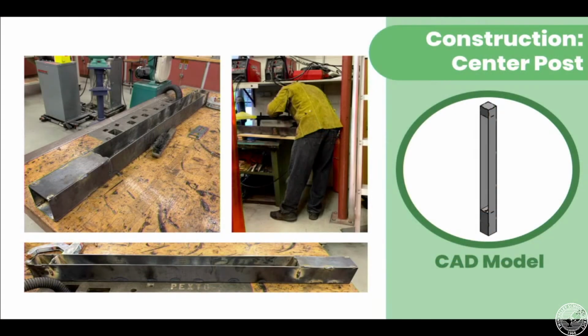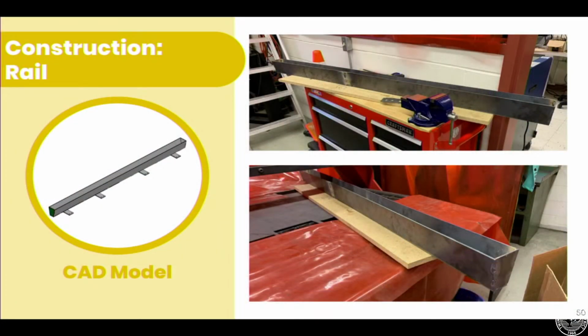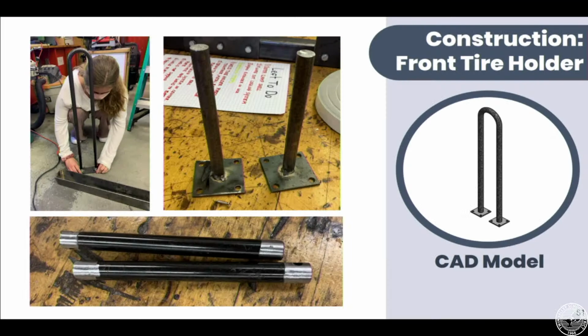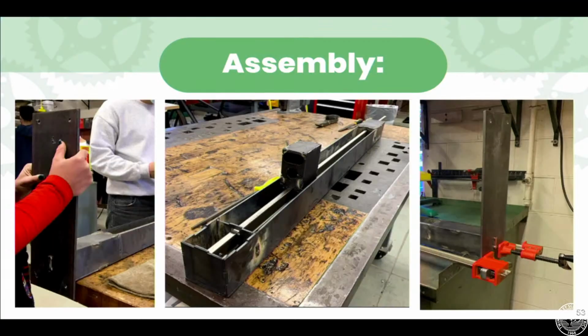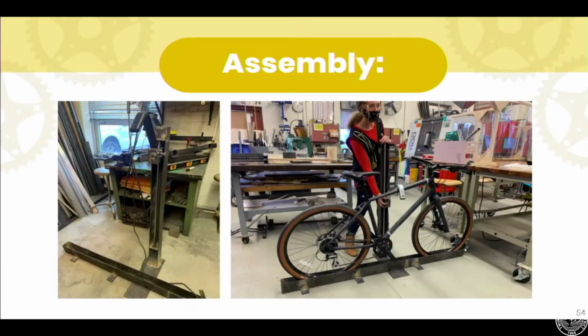Here's the post, me welding there and then putting it all together. There's our bottom rail all welded together after we cut it out. And then the front tire holders. This is us beginning to put everything together and double check that everything would work the way it wanted, just because we had never tested it yet with the weights of everything to make sure it would hold up well. And then we're almost completed welding. And then here's our final assembly, all together, but not cleaned up or painted yet.